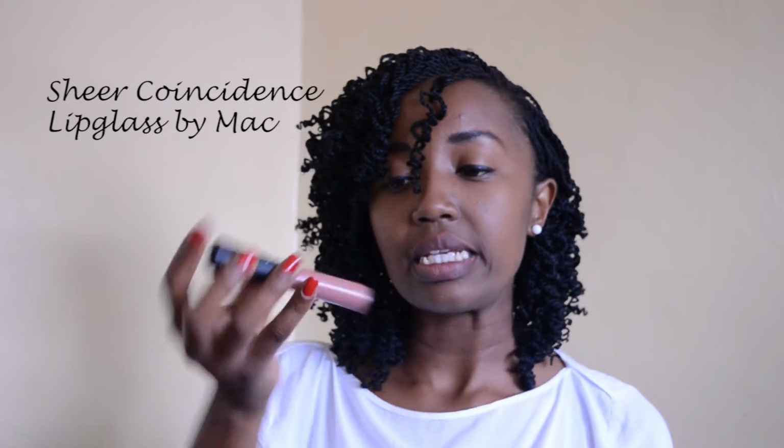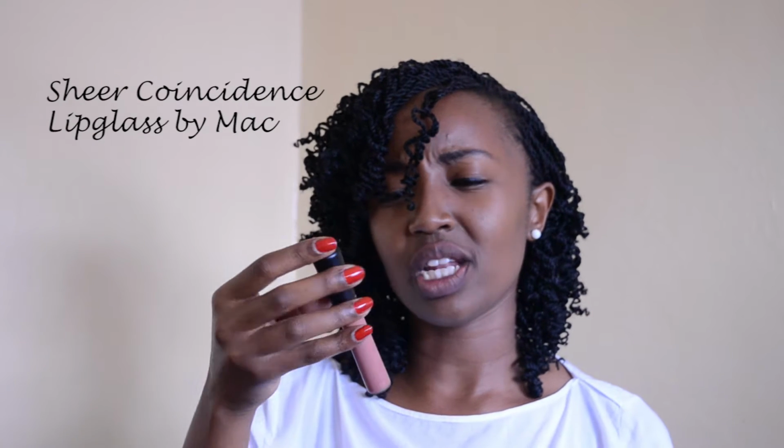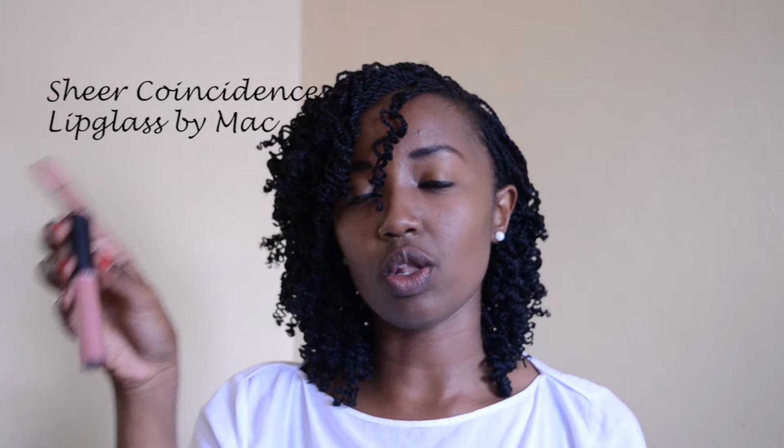So I've actually taken off the Nuba, and we're gonna do the second one, which is not a lipstick per se, but it's a lip gloss. It's MAC's Mineralized Glass Sheer Coincidence. I actually got it as a gift when MAC store was launching in Kenya, and I really like it because when I do not want to have a lot of stuff going on my lips, this is what I apply. I'm gonna do a swatch for you.